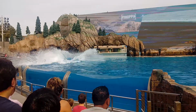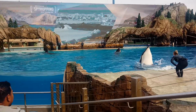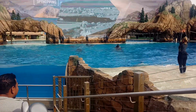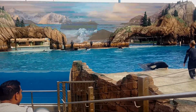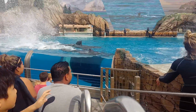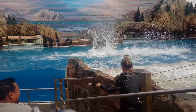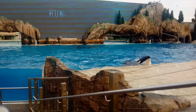Spy hopping is how killer whales coordinate and get a better view of their surroundings when they hunt. Fluke slaps are another form of communication you'll see killer whales use in the wild. Top of the ocean's food chain.